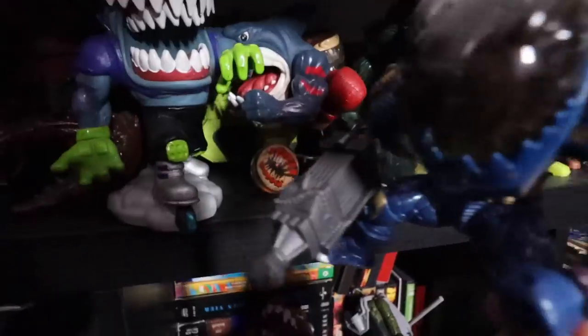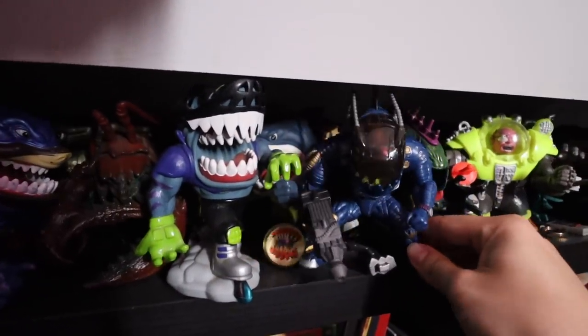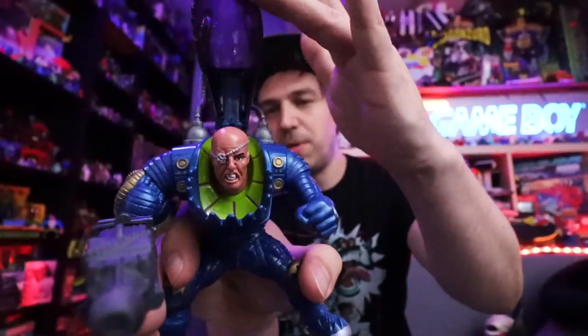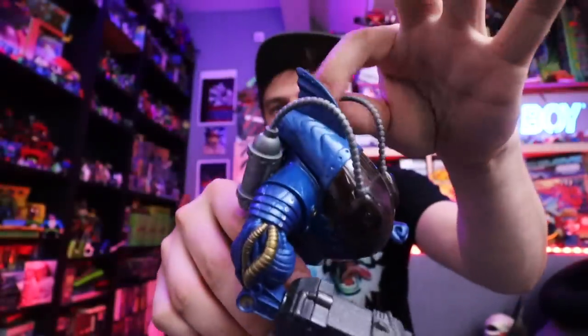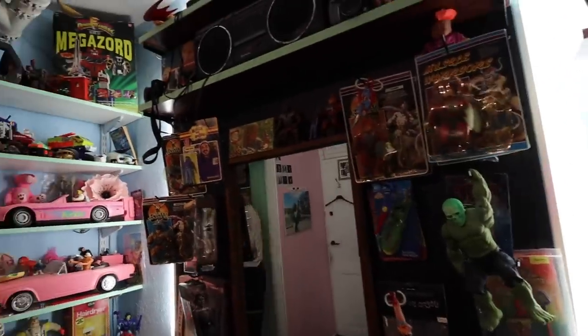Was hoping to find some more sharks I didn't have, but it's always fun to add these extra characters, or I mean, the main bad guy. Why not? Looks cool. Looks in decent condition. Has like this water gun function over here. The power bite thing works. All of these attachments are still there. So that's pretty nice.